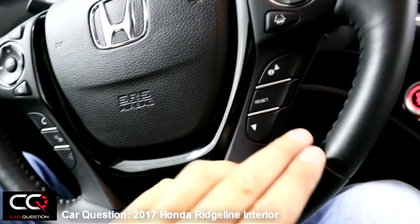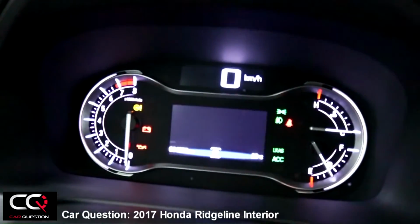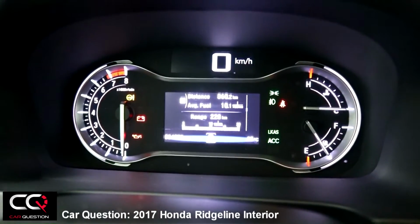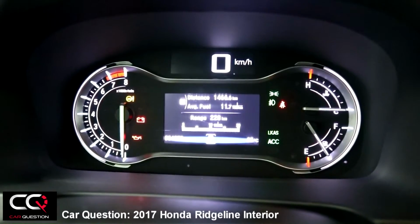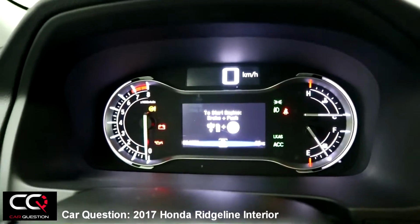So you got voice command accessible around here, and if you want to change the center display, this is the button that you have to press. So oil life, tire pressure, navigation, GPS, trip A, trip B is really going to be there. And this is so much simpler. You don't have anything else.